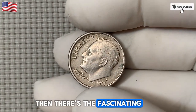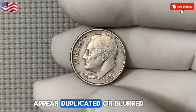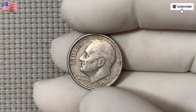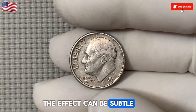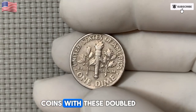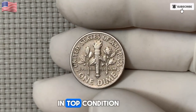Then there's the fascinating world of double die errors, where the images on the coin's surface appear duplicated or blurred. This occurs when the coin die, the engraved stamp used to strike the coin, shifts slightly during production. The effect can be subtle, sometimes just doubling of letters or numbers, but occasionally more pronounced. Coins with these doubled features can fetch high prices, especially when found in top condition.